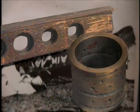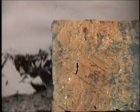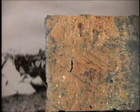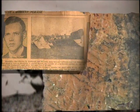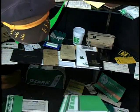We have a piece of a wing strut. Of course, those were all fabric and wood airplanes at the time. Also have a bearing surface that supposedly came out of the engine. In a frame there we have a piece of the aircraft skin, and then some news articles and pictures and that sort of thing. But the largest section seems to have been inspired by the museum's flagship.